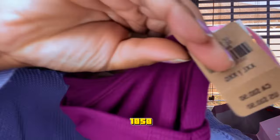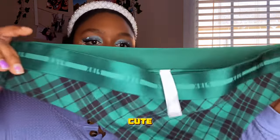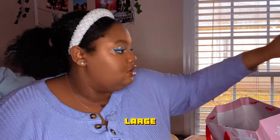These were $10.50. And then these were the ones that I thought I had got. These really cute green Christmas ones that also are $10.50. Both of these are in an extra large.